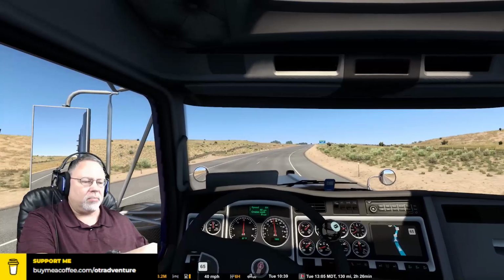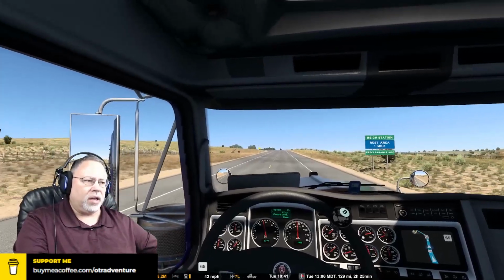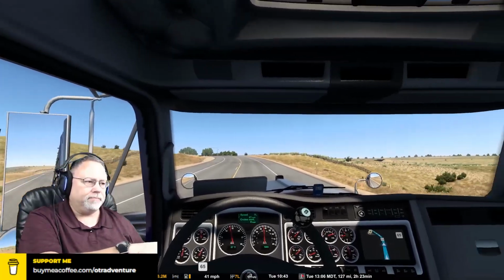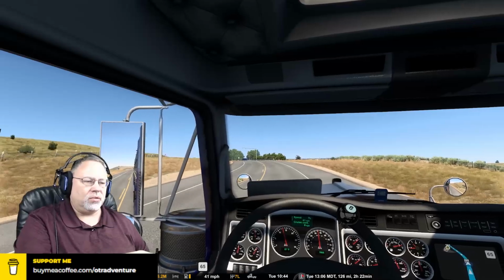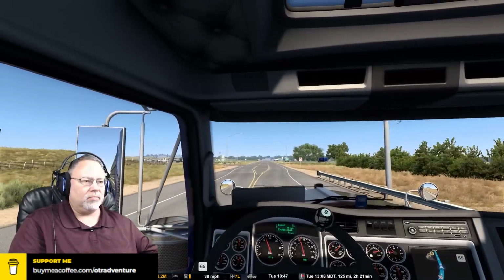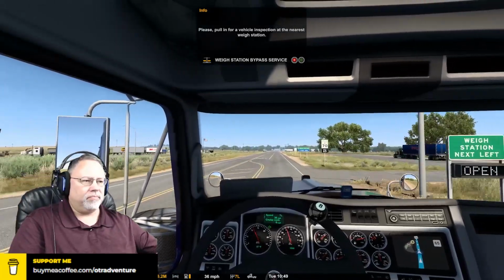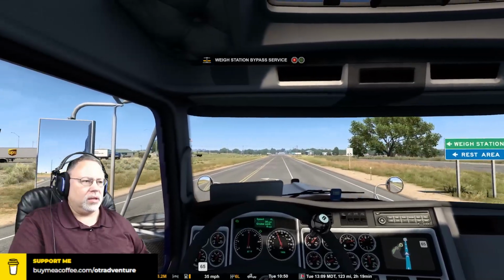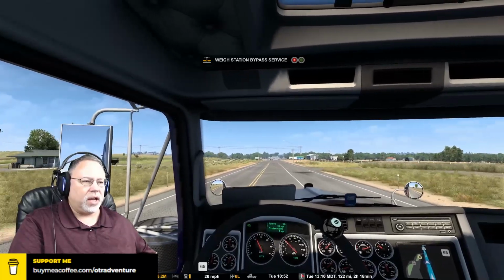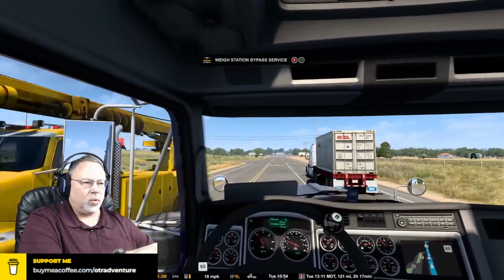This highway comes from Interstate 90, or at least that's where I got on it, north of the Wyoming state line. And then it continues east-southeast. Looks like we got a scale coming up. Let's see if we get pulled in. Yep. I'll finish the story after I go through the scale. Or way station.